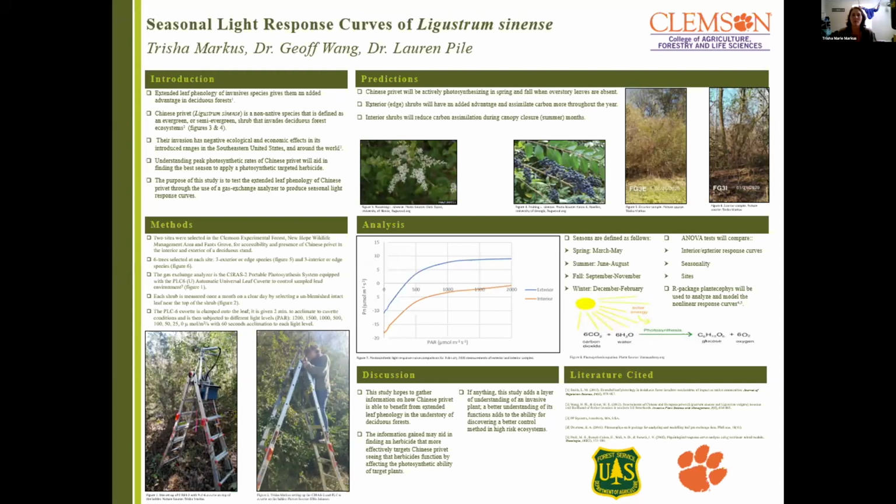What I'm doing is making seasonal light response curves of Chinese privet. Chinese privet is a highly invasive shrub or tree, however you want to define it. What we're doing is trying to test this extended leaf phenology. Extended leaf phenology is when a plant can leaf out earlier in the spring or keep its leaves later in the fall. Chinese privet is considered a semi-evergreen or evergreen type tree, so we're just trying to see, when is it photosynthesizing?